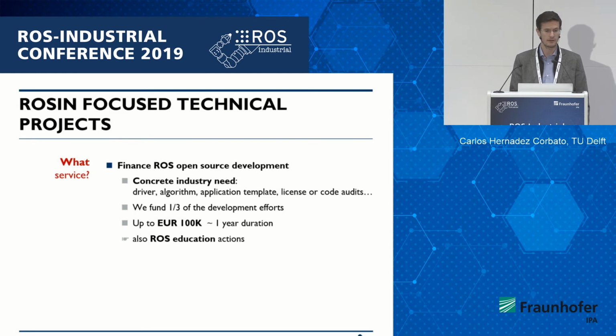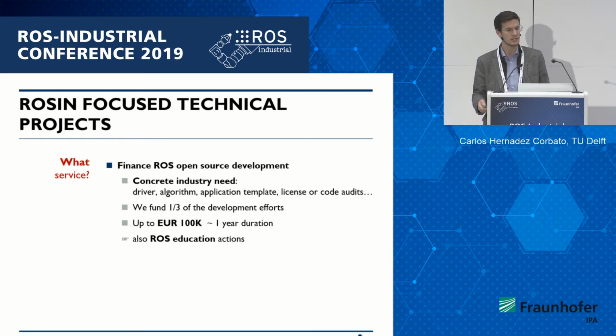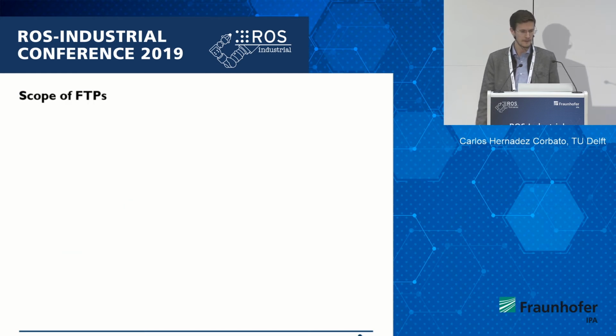And we have a similar approach to support third parties in education, basically. So small, concrete activities, trainings, or setting up a training center in ROS. This was open to all developers, either companies, research centers, also with academic partners in Europe, because this is European funding, it's 2020 funding.